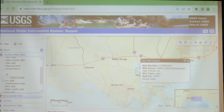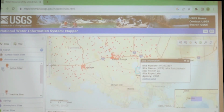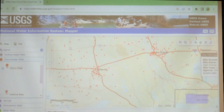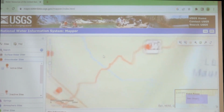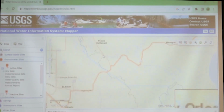I was going to show you some cool stuff, Mississippi, but you have to get on it. But they do have groundwater sites. There's not much in your area. But you'll notice that they're different colors. So the groundwater is, let's see what it shows.